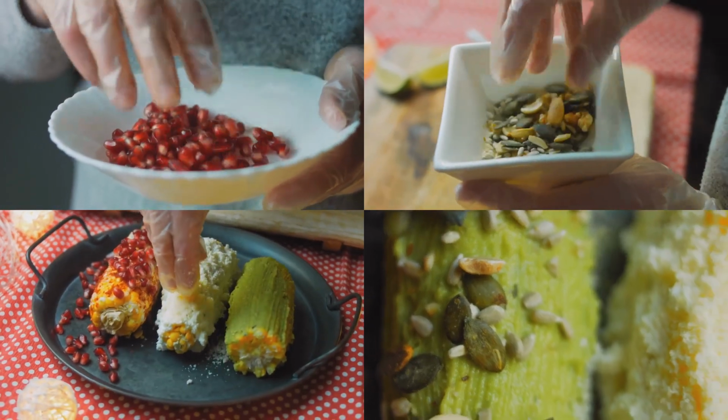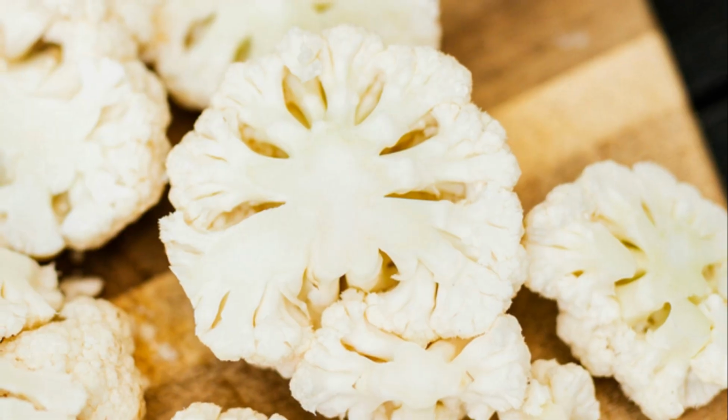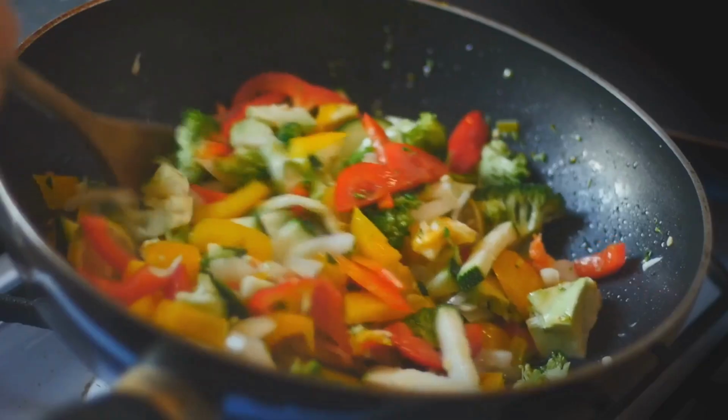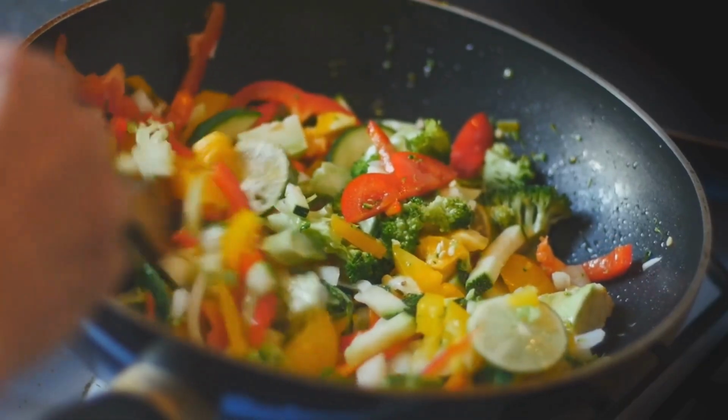Cauliflower rice is incredibly easy to make. You can grate it by hand, use a food processor, or even buy it pre-made at the supermarket. It cooks in minutes and absorbs flavors beautifully.